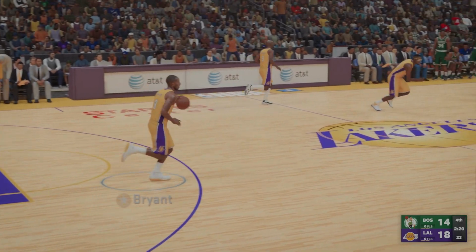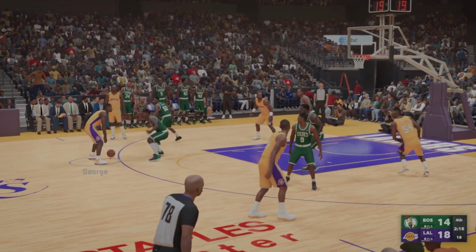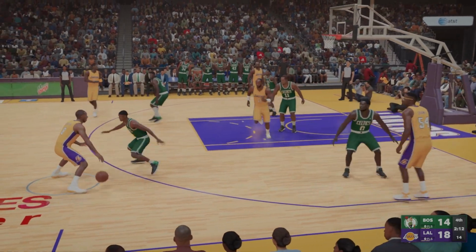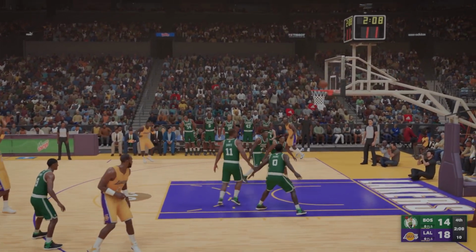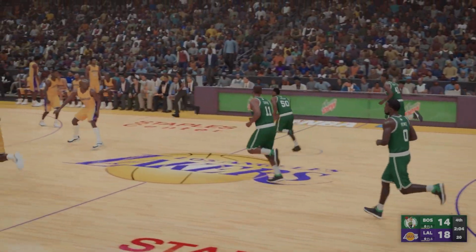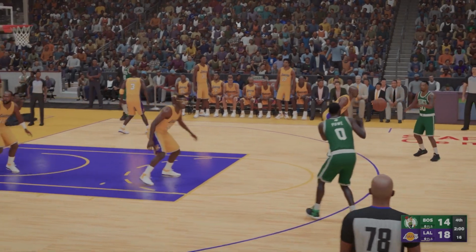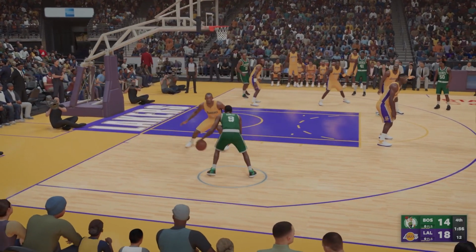And where's the D? So it's the Lakers now. Pass to George. Back to Bryant. They set the pick from behind the arc. Rebounded by the Celtics. Here's House. Left side, Rondo.